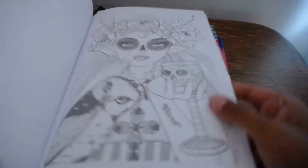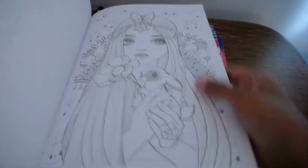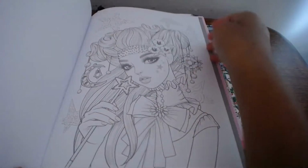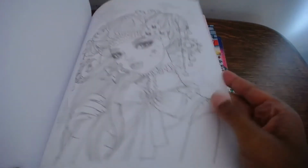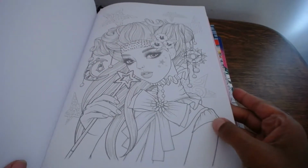You could do something nice for Halloween, like a Day of the Dead picture here. I like that this has a lot of different things. I see these little bunnies and they remind me of a video game, like an Alice in Wonderland video game. I mean, there's not many pictures in here, but I love the illustrations. These are good quality grayscale illustrations in light and dark grayscale.